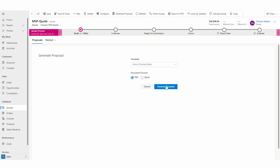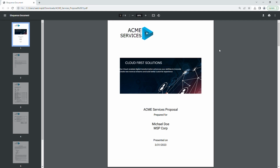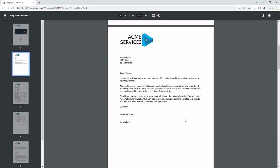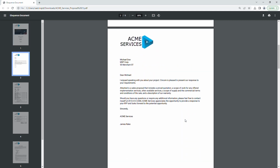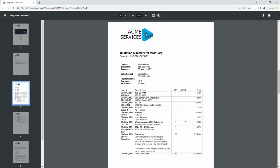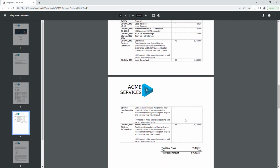Click the Generate Proposal button, and I quickly see the completed quote tailored to my customer's needs. A branded template specific to your offering and company standards is selected. This fictitious company is called Acme Services, and they like the blue logo for their cloud services offering. See the detail items with sell prices and quantities with the grand total showing, following the products and services presentation.